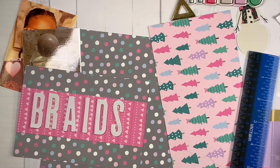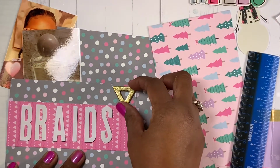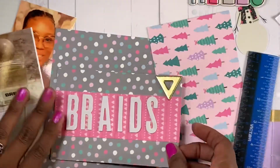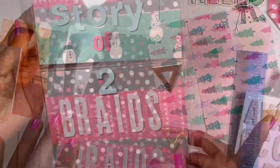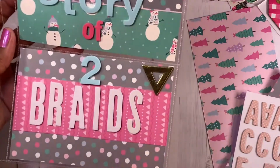Okay. All right. So I'm just going to add this little piece here. So that is really simple. It just says Braids. Okay. And it's going to be the story of 2 braids. So this is how it's looking, the story of 2 braids.